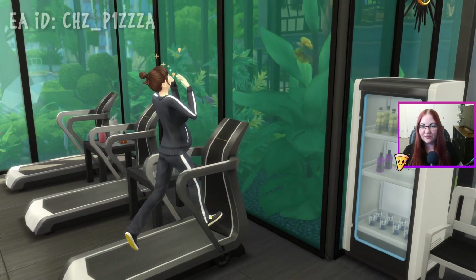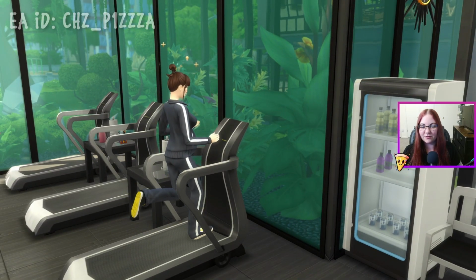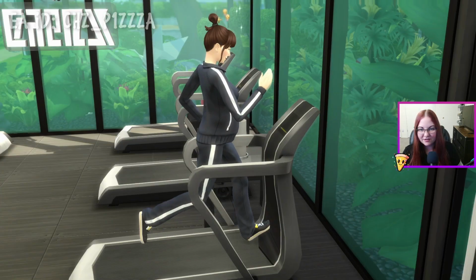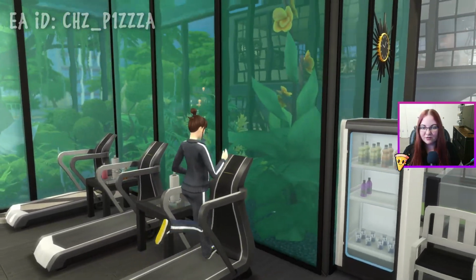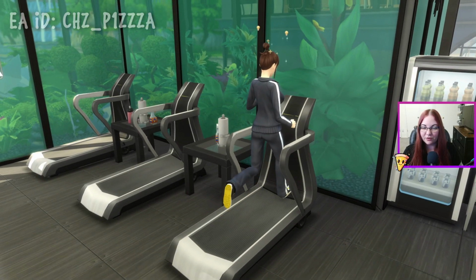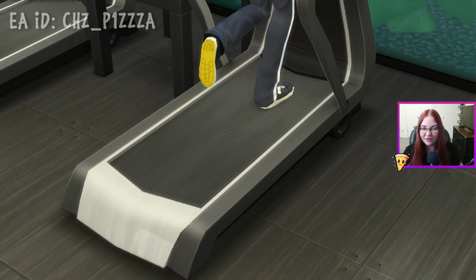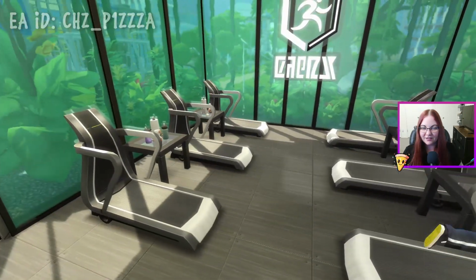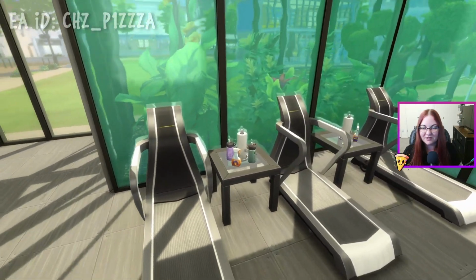I don't think I've really watched Sims. Are you pregnant getting this? Like, get it, girl. Okay. Anyways, I don't normally watch on my phone anyhow. I like how the belt isn't even moving on this. Ay, ay, ay. Cutting some corners, Sims. Cutting some corners.